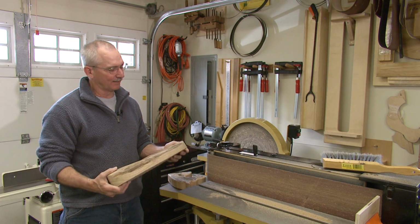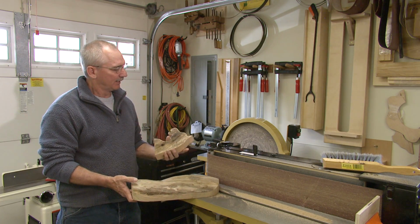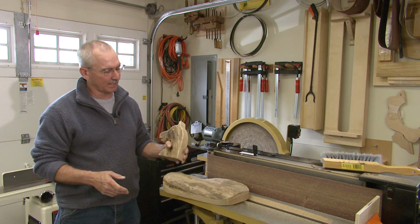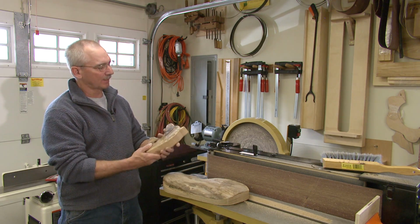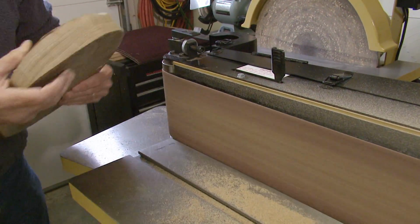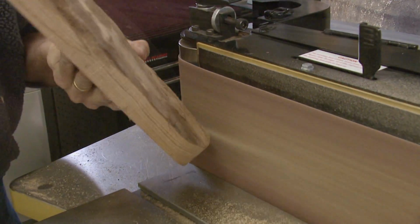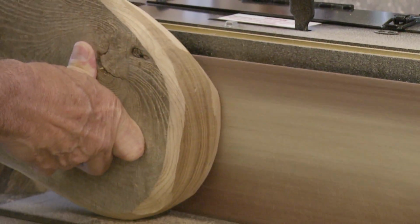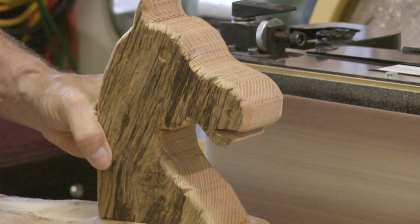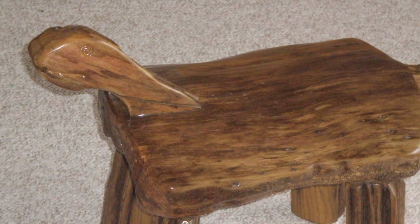And I made a horse one time, and my wife said the kids and people would really like that type of stuff. So I had an outline for a horse head, and I've taken a bunch of different type woods and made horse heads and the bodies and put legs on them. And surprisingly, out at the show, these pieces were flying off the shelves.